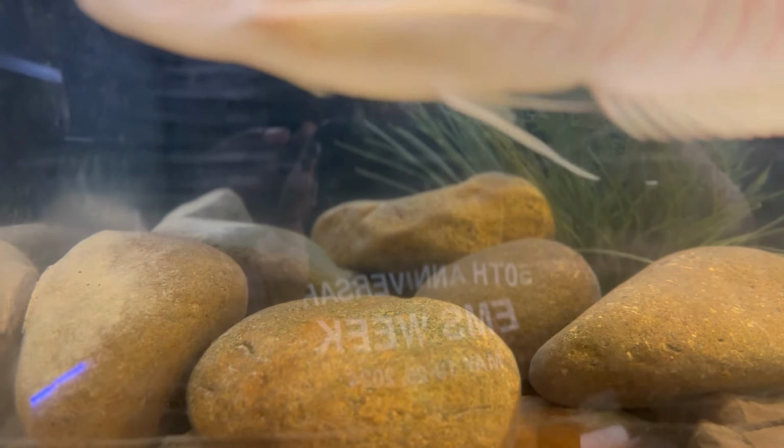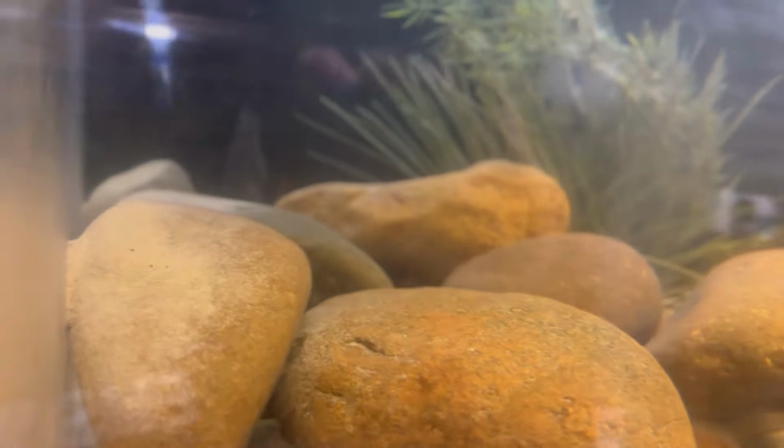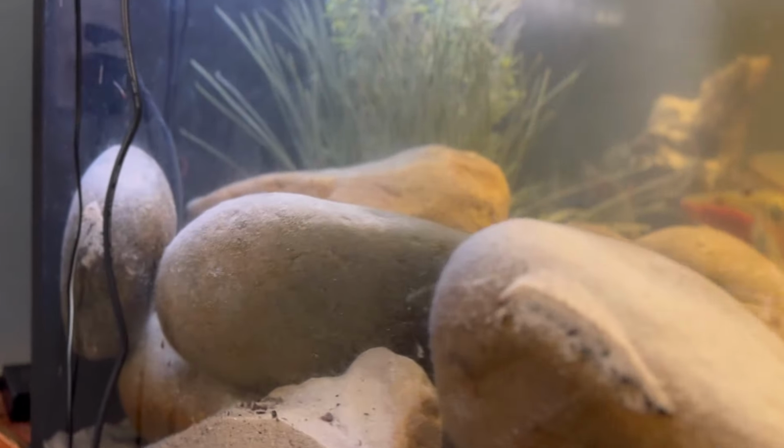So while we weren't paying attention, the fire eel moved. So I guess he wasn't stuck in the rocks. I figured that. That's him back here, moved towards the back corner, trying to get a close up of him, hanging out back here.